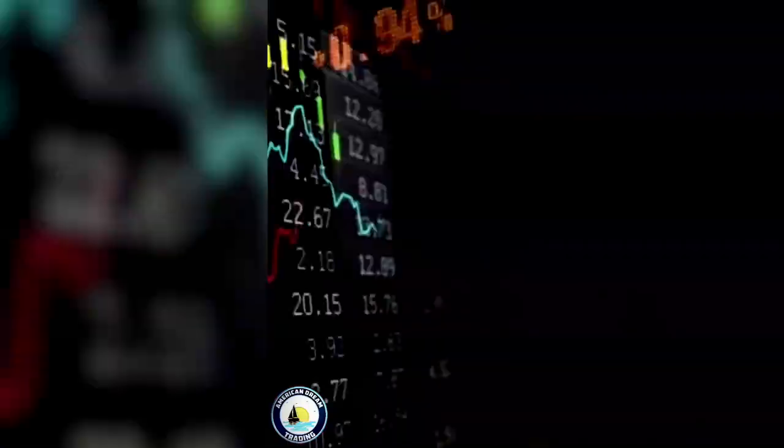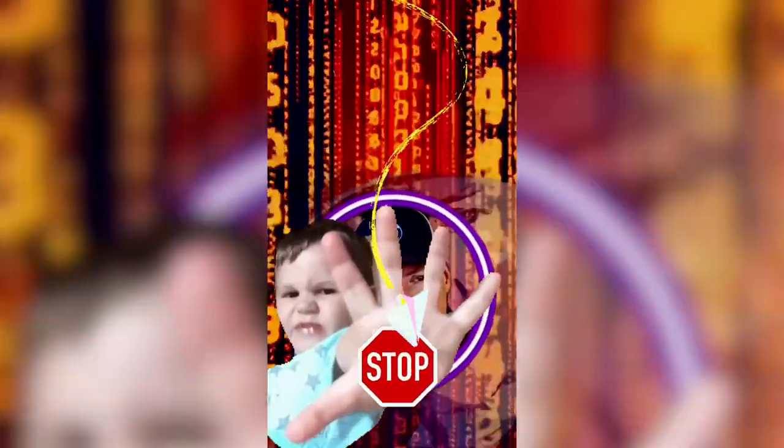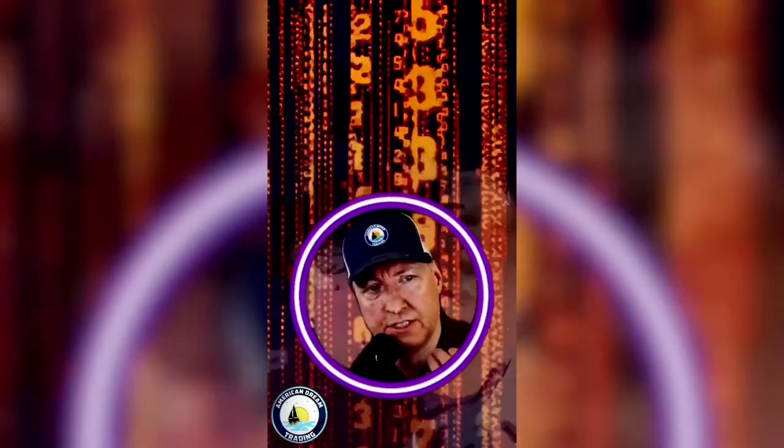Make sure you guys are practicing base hits. Don't be trying to go for those home runs, everybody. Be cool with that. Every once in a while, you'll get the home runs, but that comes back to our other rule. Let the runners run and stomp out the losers. All right. So if we're getting hammered on something and it's going against you, just get out of there.